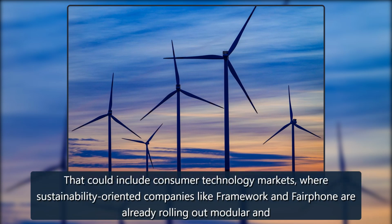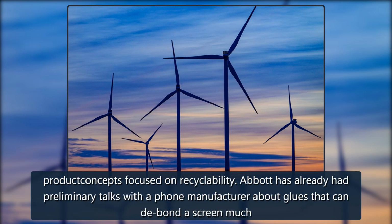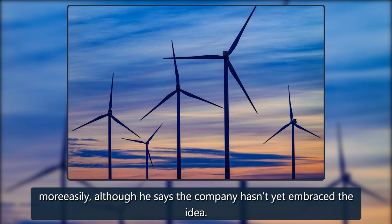That could include consumer technology markets, where sustainability-oriented companies like Framework and Fairphone are already rolling out modular and adhesive-free laptops and phones intended to be taken apart easily. Even industry titans like Apple and Dell have recently announced ambitious goals in product concepts focused on recyclability. Abbott has already had preliminary talks with a phone manufacturer about glues that can bond a screen much more easily, although he says the company hasn't yet embraced the idea.